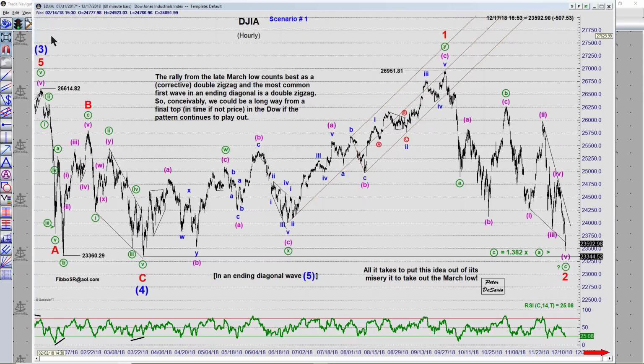From its third wave low, we had 3 waves down. We had an A, a flat B, and a wedge C. And this is what has driven me crazy ever since, is that this is not a fifth wave from here to here. This is a corrective type movement. In fact, it counts best as a double zigzag in the Dow. ABC, flat X, ABC. Well, what's the most common first wave in an ending diagonal? It's a double zigzag.